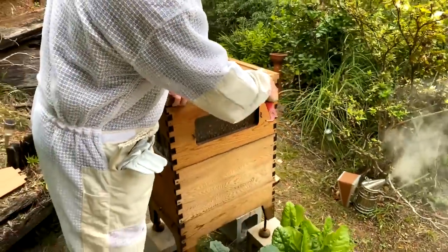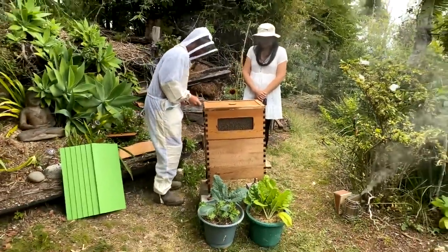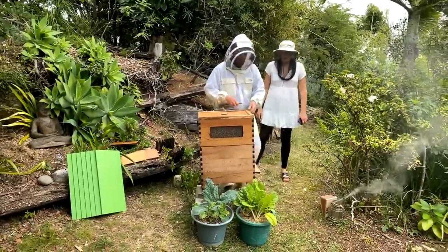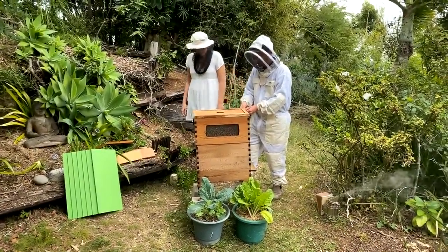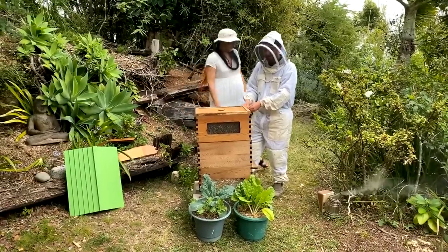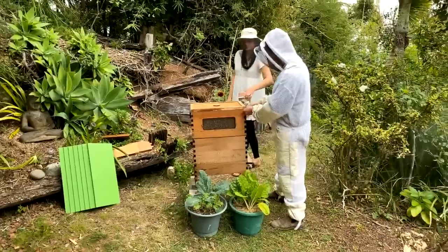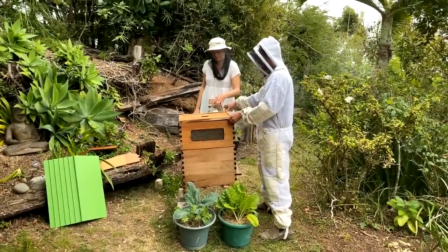So we're just going to get around. They look like they're pretty busy, the way they're gluing everything up. We're probably going to get a little bit of comb under this inner cover by the feel of it, because there are a lot of bees. Might want to get the smoker ready. Sometimes it's a nice idea just to whiff a bit of smoke under the lid as you take the inner cover off.